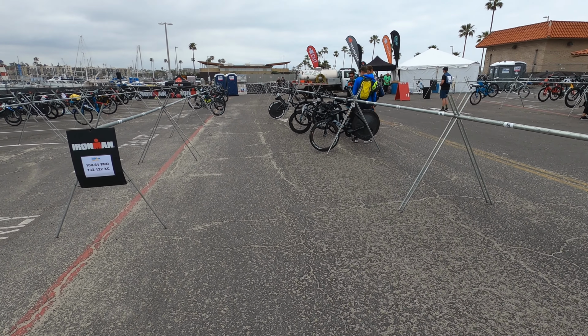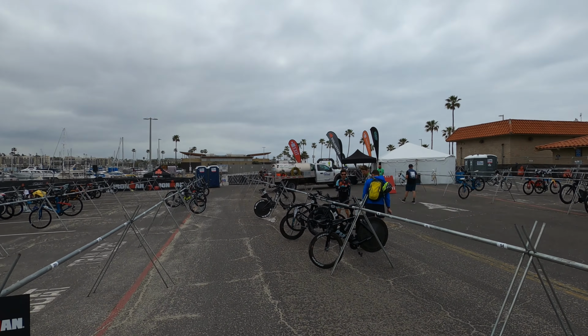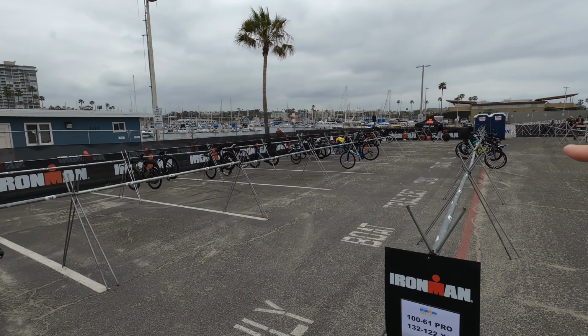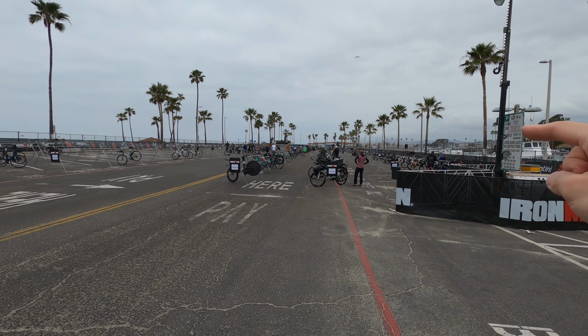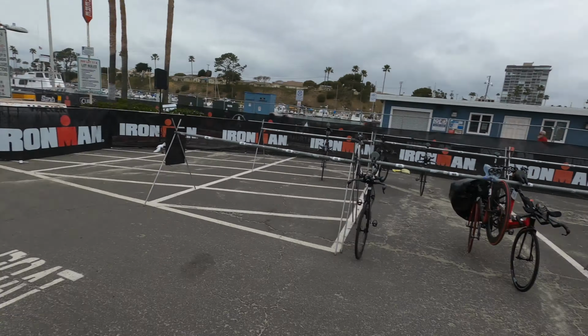For bike exit, the timing chip starts over where the Ironman sign is right now, but we're gonna have to bike our way through this path here that kind of swivels along the side of transition. And basically where swim exit goes into transition, that's where we're going to have to pop back in, and everybody's going to have to go through the same path. So there's no unique advantage or disadvantage for any of the athletes.